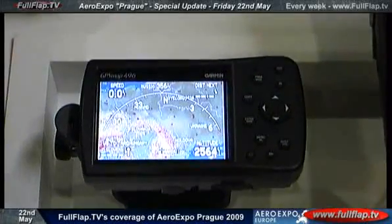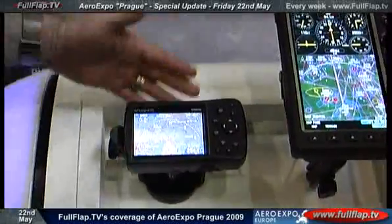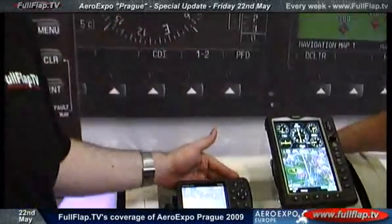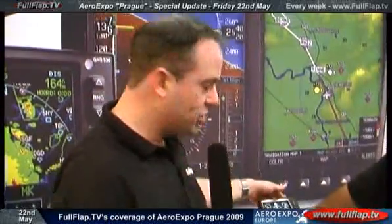Everyone has heard of Garmin. Now, in the past, they used to design kits like this, which was the 496, which was essentially based on marine GPS, so for sailing ships and boats and yachts and all that kind of thing. And then they stuffed in some aviation software and off you went. But things have changed. They've now built GPS units specifically for us aviators.